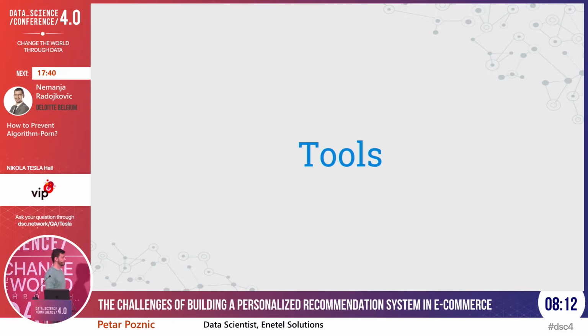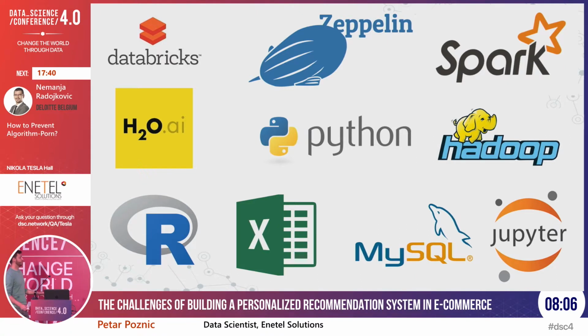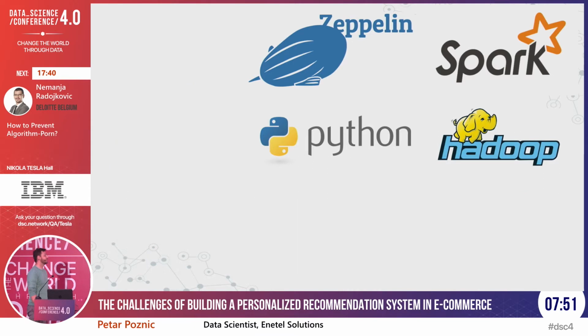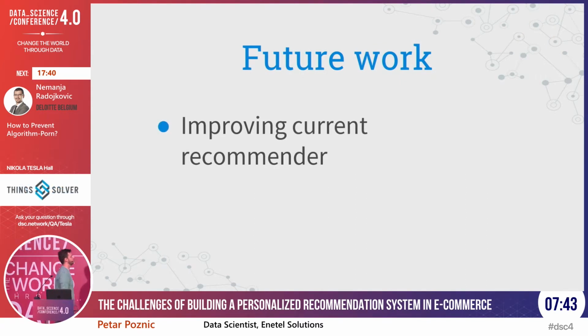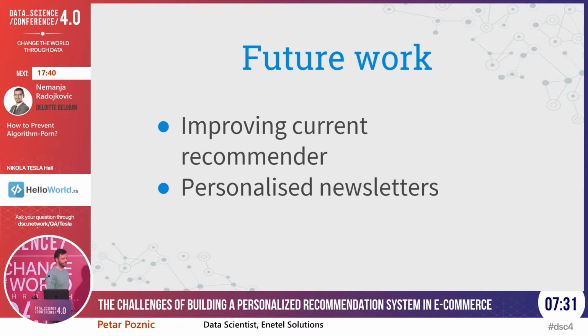And of course, I would like to mention the tools we used. Actually, this is all we tried when we were experimenting with creating models, and some people from our team prefer R, some Python, but at the end, the pipeline consists of just these four. And for future work, we would like, of course, to improve the current recommender. The next project we are focused on is personalized newsletters.